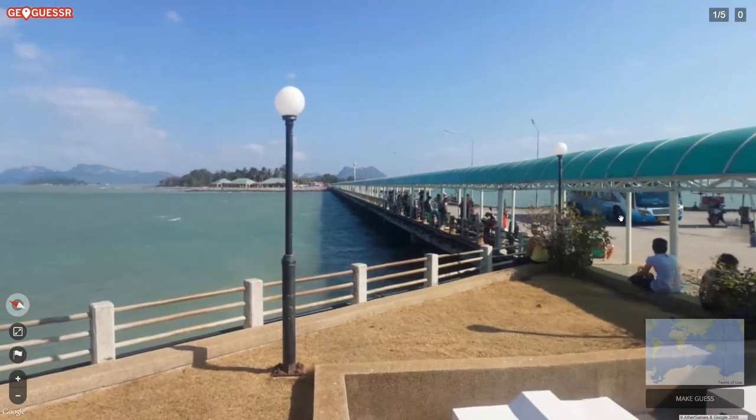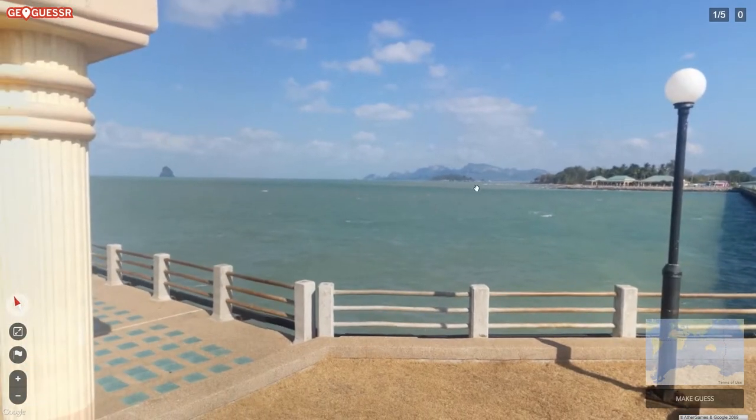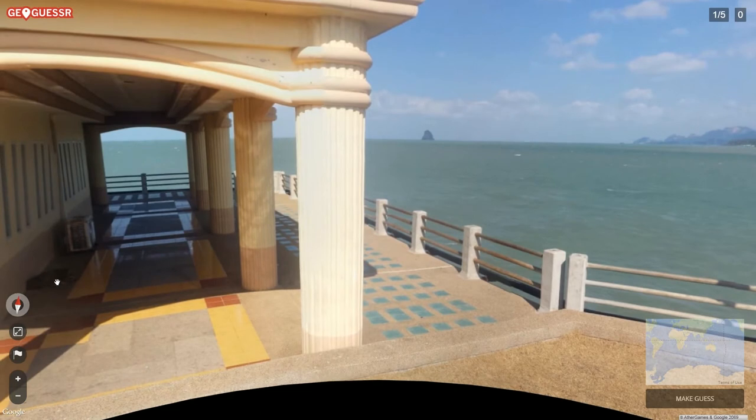There's like a little bridge over here, big tour bus. Obviously, lots of tourists come to this place. Sure, there is a beach, but just check out all these really nice islands we've got here. Oh man, lots of cool stuff. And right over here in the corner, we got a dog laying down.